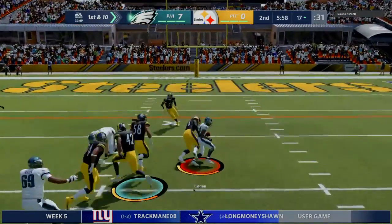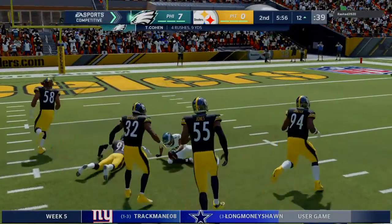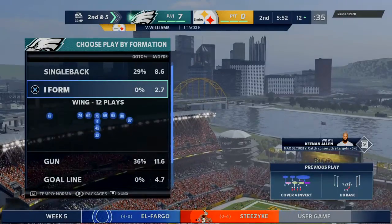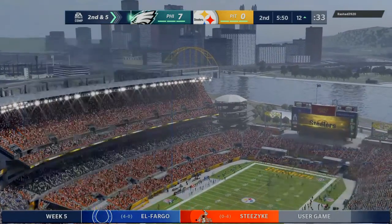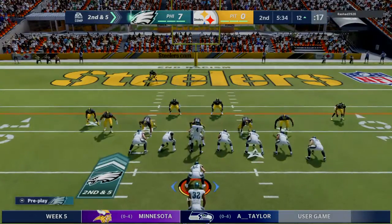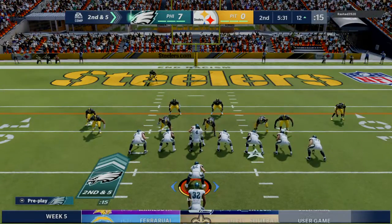Now a shotgun handoff to Cohen. And he'll go down here at the 12-yard line. The ball carrier. 5 yards on the carry. Good pickup on first down. A gain of 5. Brandon, all things considered, they have to feel pretty good about getting that type of a gain, considering the blitz that they just had against them.